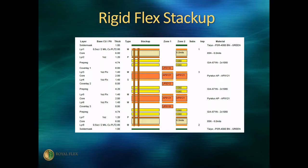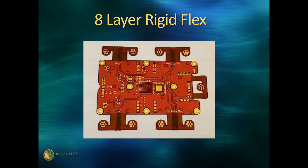This particular one is showing two drill cycles, so it would have an epoxy-filled via and then a final drill in the same buildup.